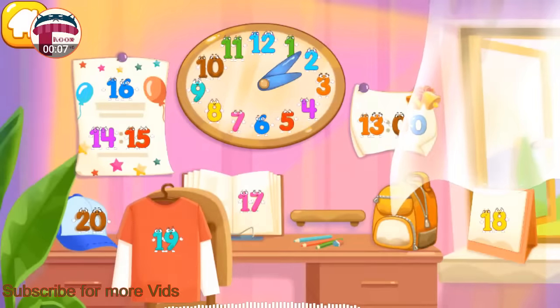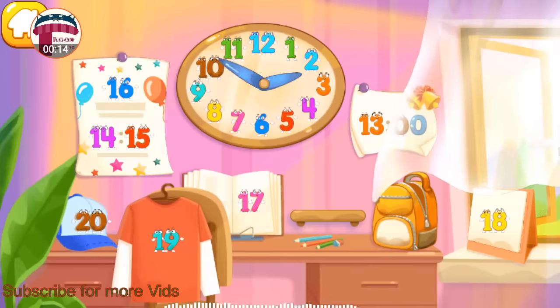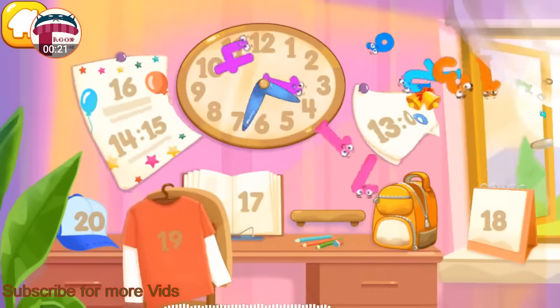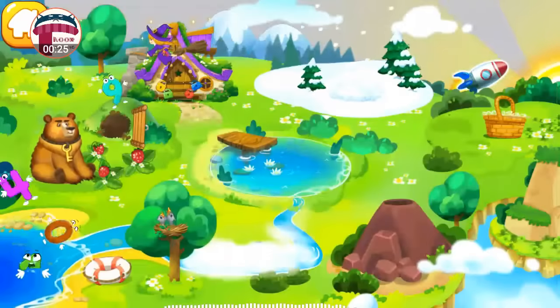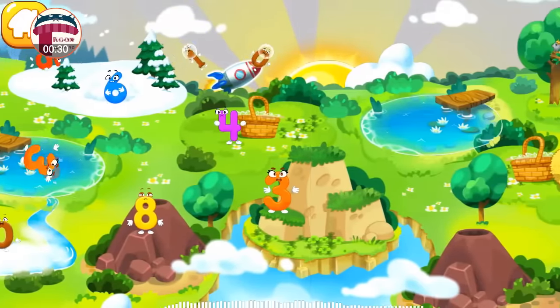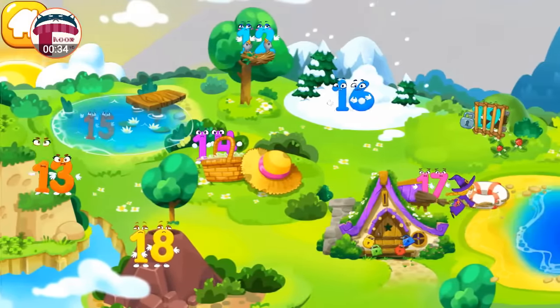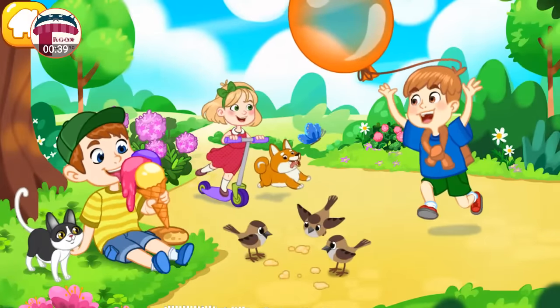There were numbers. Together with the arrows, they worked without a stop, controlling the progress of time. But one day came a strong wind. A hurricane flew and blew all the numbers off the clock. The numbers scattered in different directions. And time has stopped. Everything froze.